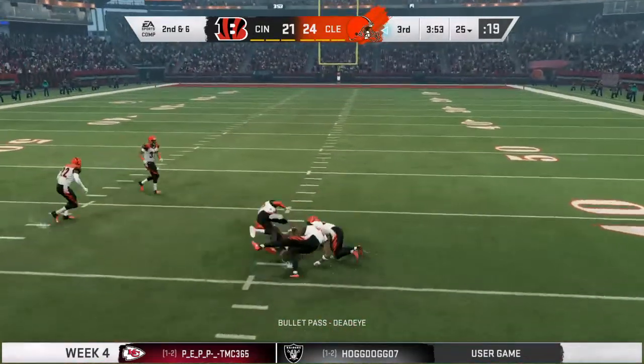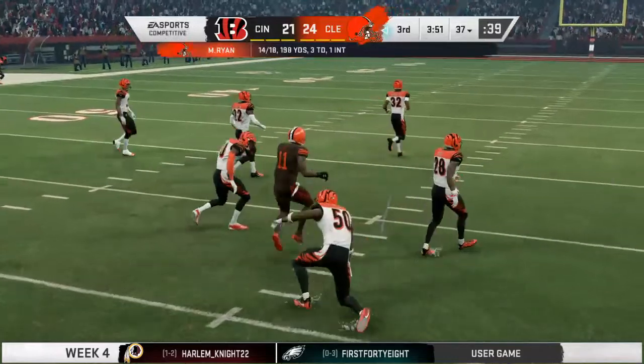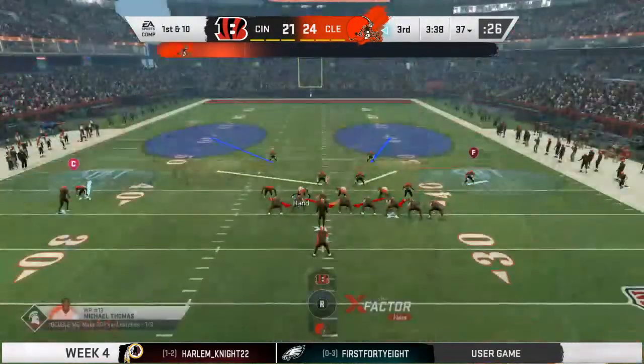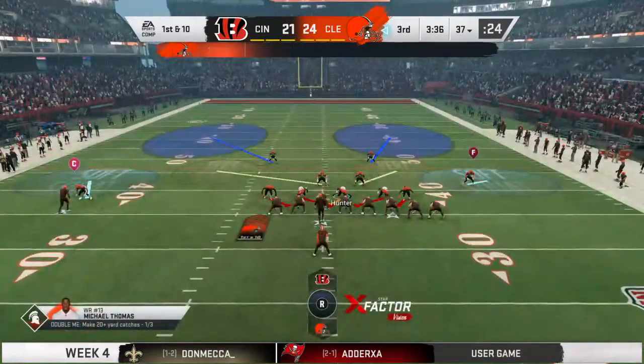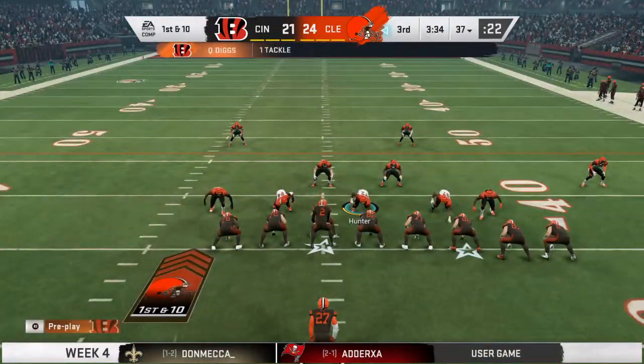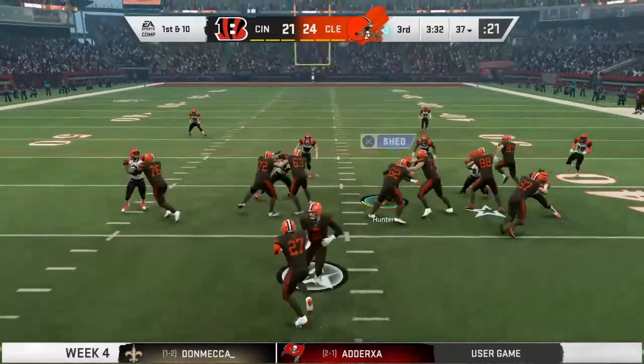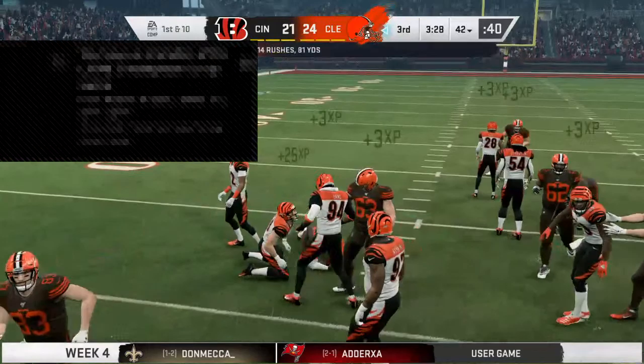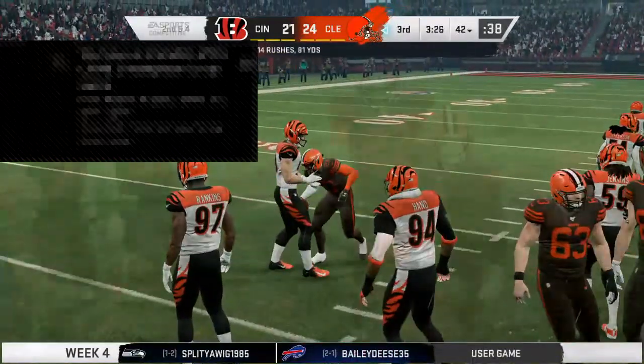Looking to throw again on 2nd down. Ryan. And he's taken down, but able to slip across the 35. Line of scrimmage, the 37 on 1st and 10. Here's Hunt. And he puts his head down and gets up to the 42 for a gain of about 6.